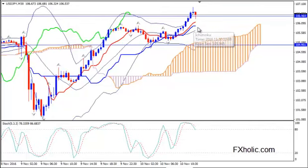Kijun-sen is the blue line of Ichimoku Kinko-hyo. Plateaus are the flat levels of Kijun-sen, the stairs it forms. So below its new stair of Kijun-sen on M30, trail your stop loss 75 pips, locking your profits on the way up.